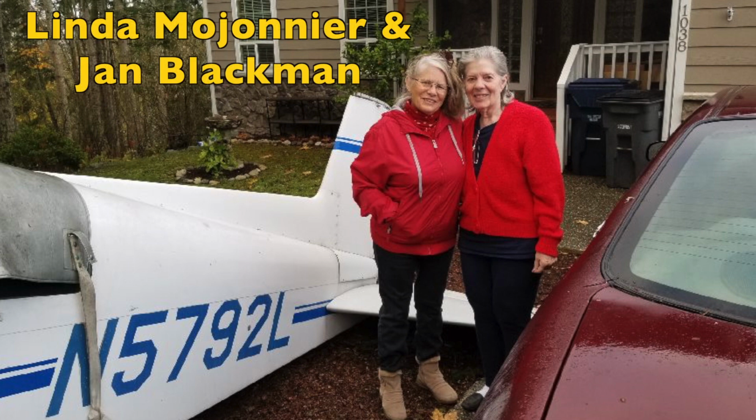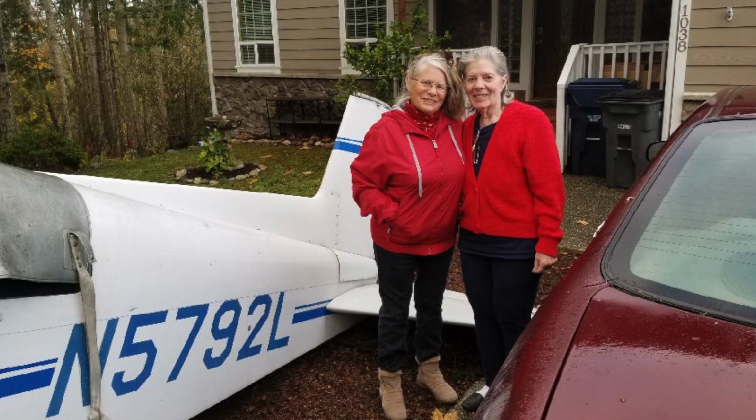And here's Linda Mangenet and Jan Blackman standing beside Ken's old airplane, November 5792 Lima.